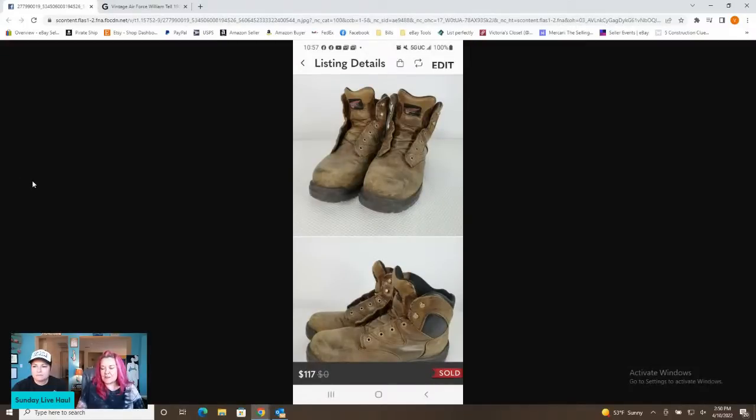Corey's son Cody is watching. He says he needs that hat. I think you might get in trouble at school with this hat, Cody.